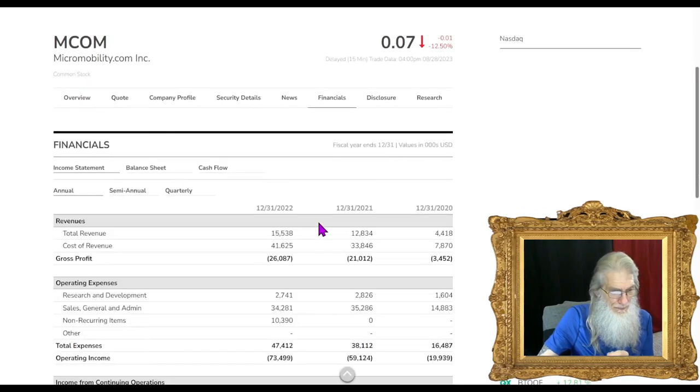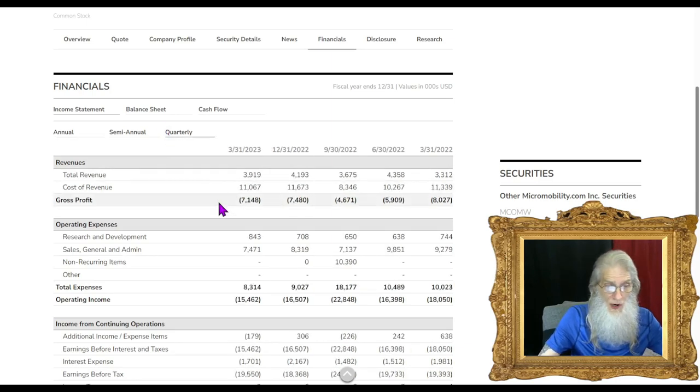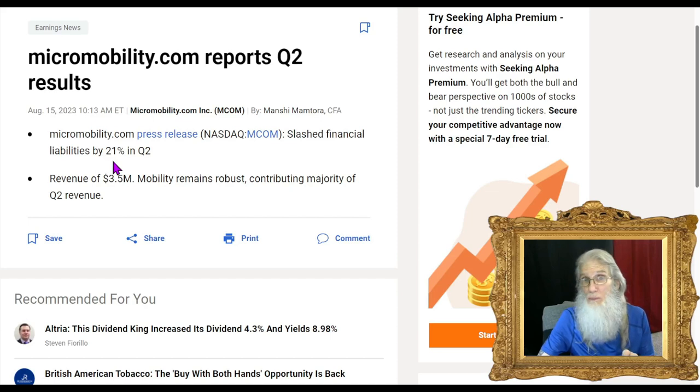Financials for MCOM. At the end of 2022, they had $15.5 million, but it looks like they are taking some serious losses, a loss of $26 million. Looking at her quarterlies, all right, she did $3.9 million the first quarter of 2023, dropping from $4.1 million the last quarter of 2022, and they are still taking losses. Now, as I said, I looked at their financials, and really, there's only two things you really need to be aware of. One, their revenues were $3.5 million, and they slashed their financial liabilities by 21%, which is the only catalyst I can really see here.